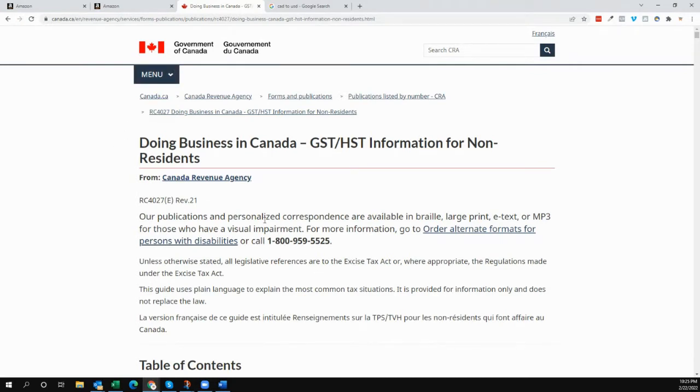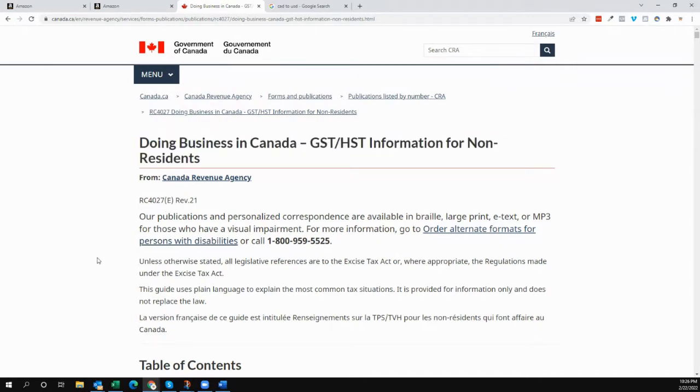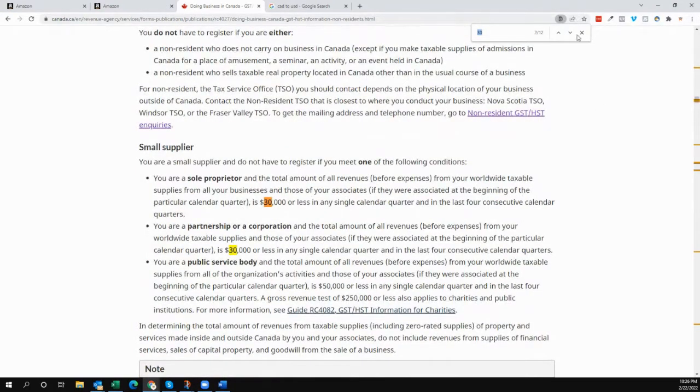And I've been getting questions on it anyway. And so this is the doing business in Canada for non-residents. So if you're outside of Canada, you're in Australia, US, UK, somewhere else, Europe, and you're selling on Amazon Canada, you're a non-resident. And so let me just show you, we're just going to search for 30, which is a magical number because the way the rules work there, you're a small supplier who basically means you don't have to register. It makes more sense in this section here.